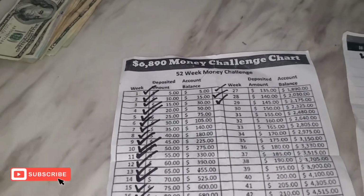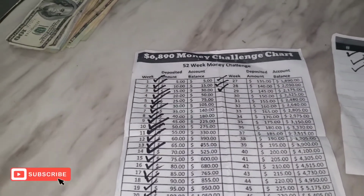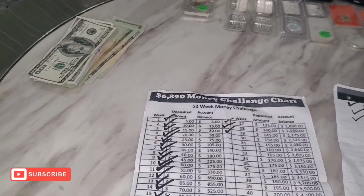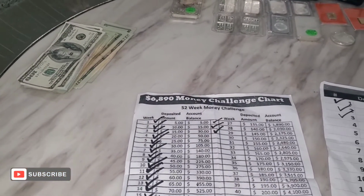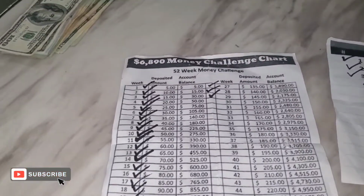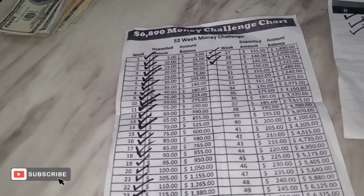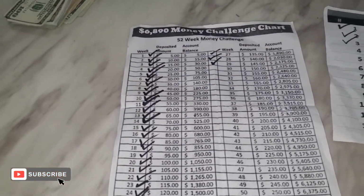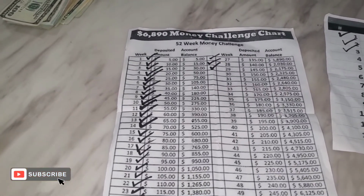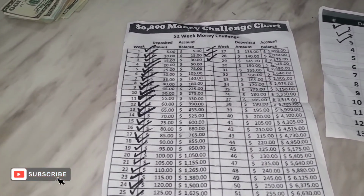If you're doing a $6,890 money challenge chart, which, like I say, if you're a beginner, I would suggest you do the $6,890. That way you can get used to saving money consistently. That's why I always recommend this for anybody that wants to start saving money. Do the $6,890. If you can do that in a year, then you can move up to a bigger saving challenge, like the $10,000 in 6 months, $20,000 a year.